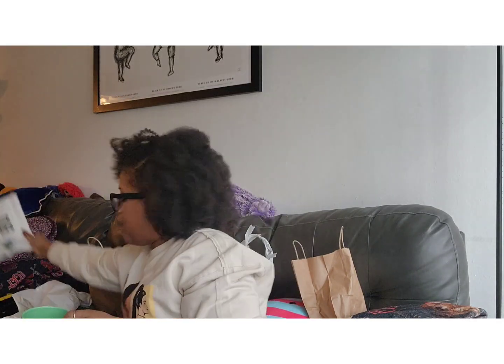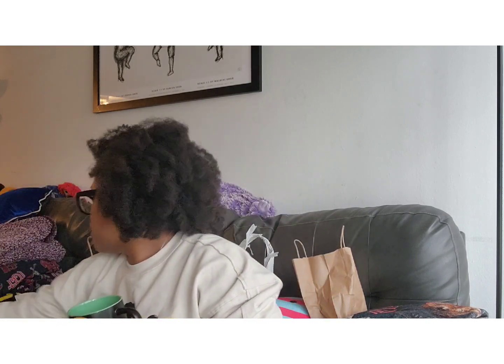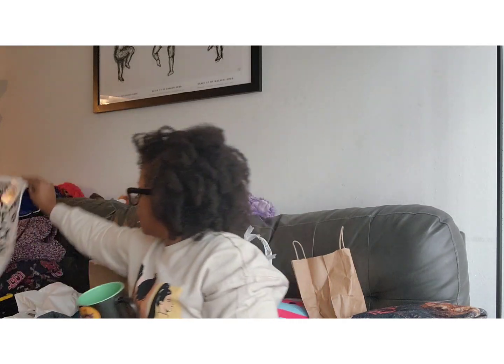So I am thoroughly happy, and this will be my coffee mug that I use for the rest of the month at work. So I would definitely be traveling. That's very safe to work with my box of coffee and my little flag.